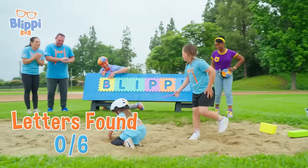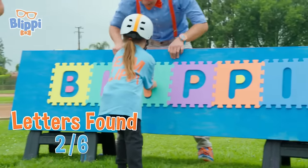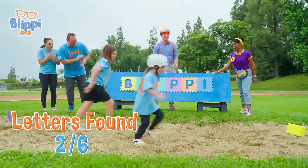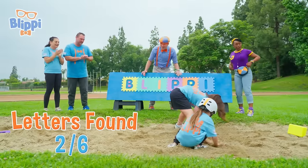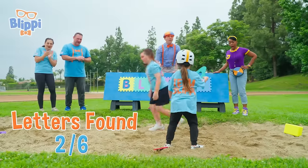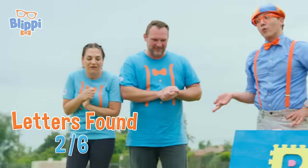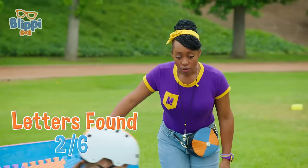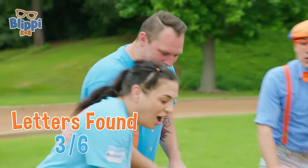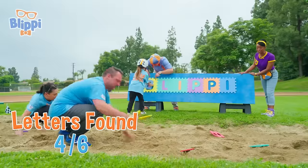B-L-I-P-P-I! Whoa! Yeah, if you see some letters, you have an L, and an I. Four more letters to go! An O. Oh, not an O. Just there to throw you off. A 1. A 4. A 1 and a 4? Yeah, it's pretty tricky to spell Blippi with 1, 0, 4. What's that? Okay. All right, parents, you can help dig in. Three, two, one, go! One more letter, Team Blippi. Keep searching.